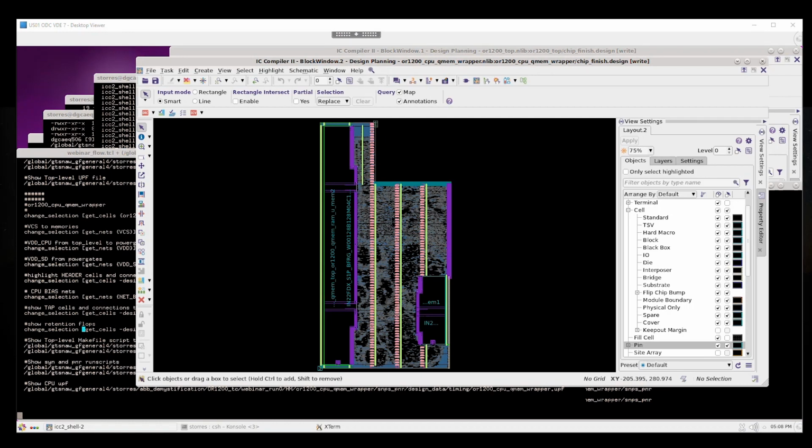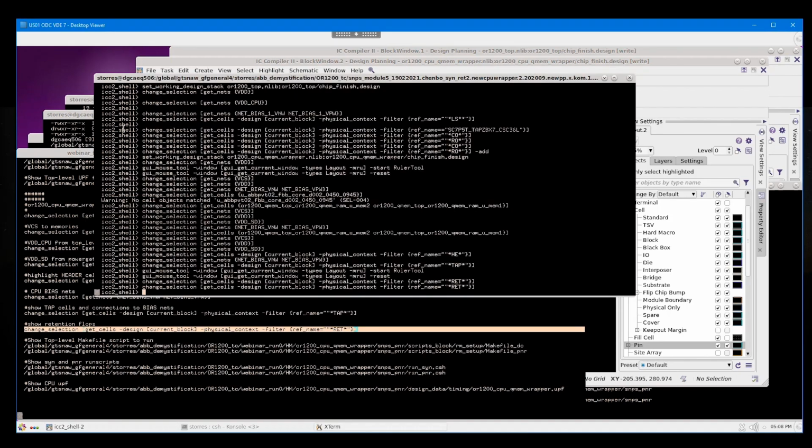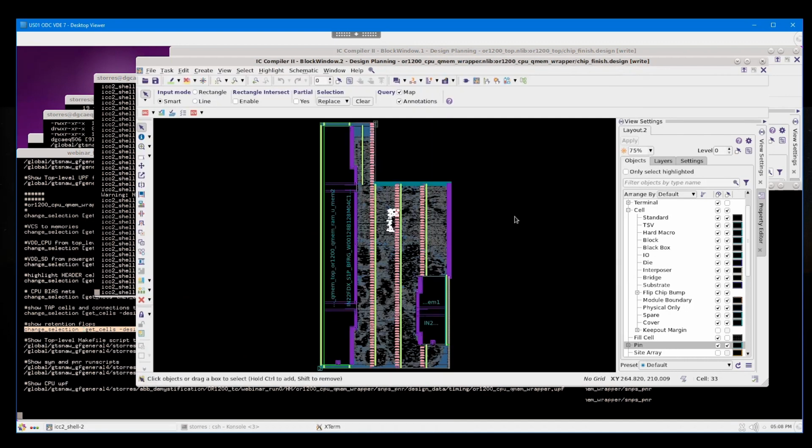The other low voltage feature of this block level is the existence of retention flops. Here I highlight for you the retention flops that are included in this design.